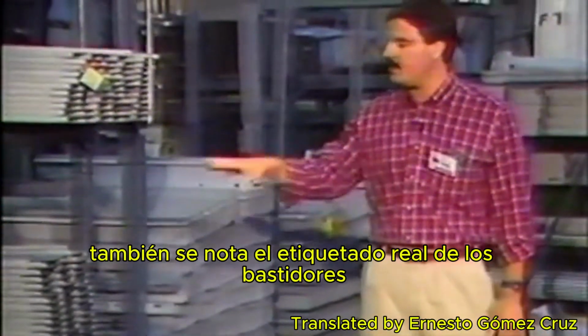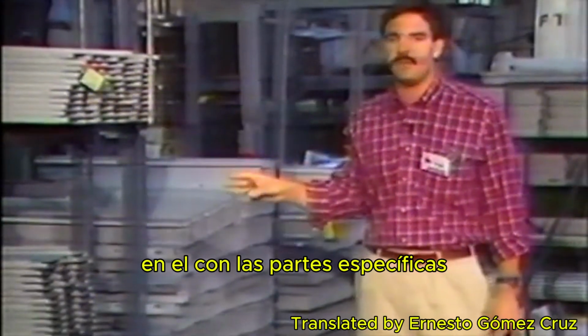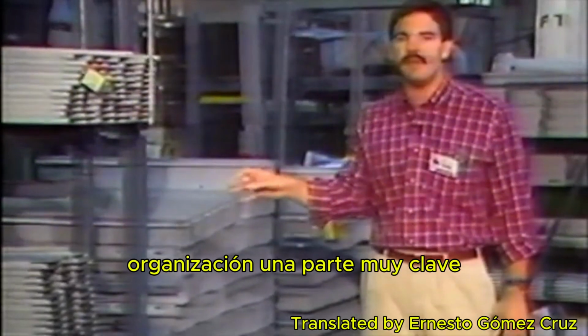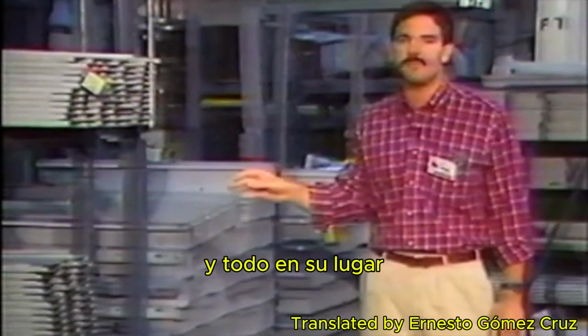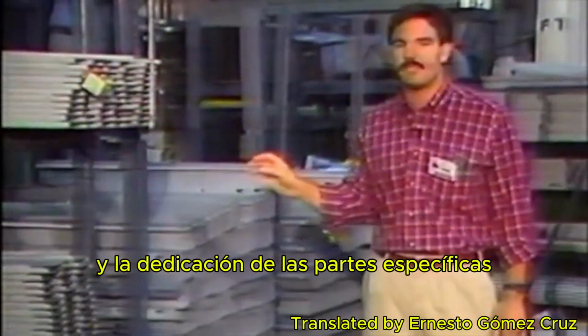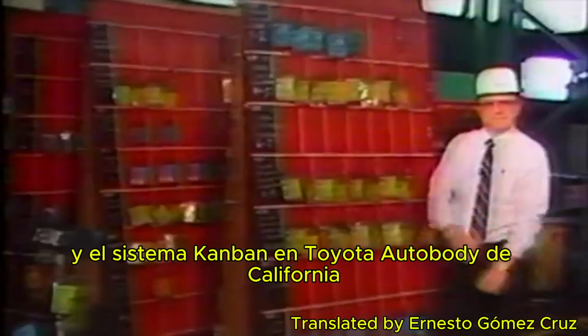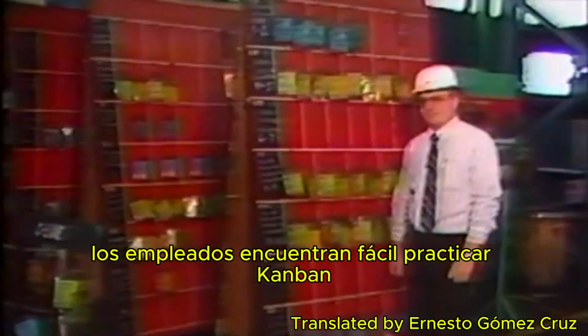You also notice the actual labeling of the racks with the specific parts. This is once again a very key part of the organization, of having a place for everything and everything in its place, and the dedication of the specific parts of the work in process and the Kanban system. At Toyota Auto Body of California, the employees find it easy to practice Kanban.